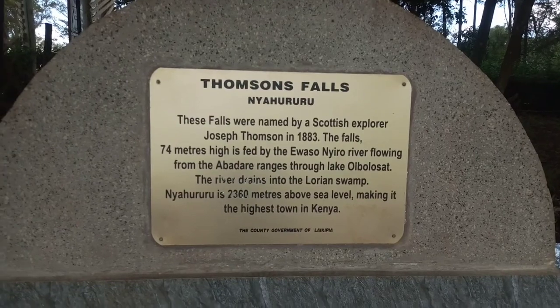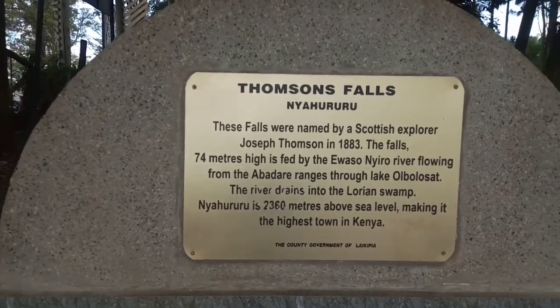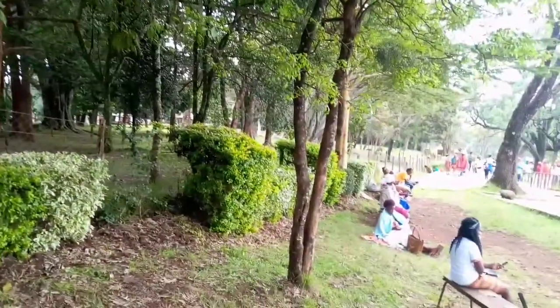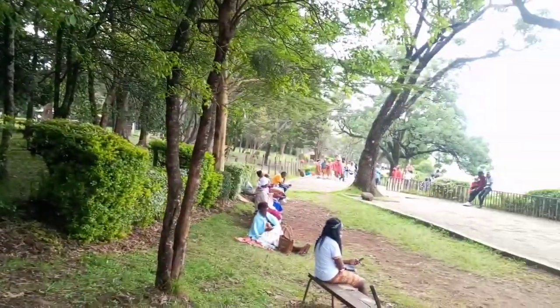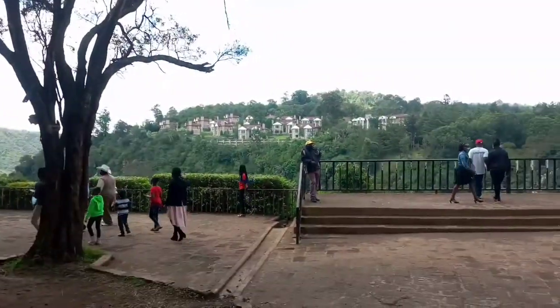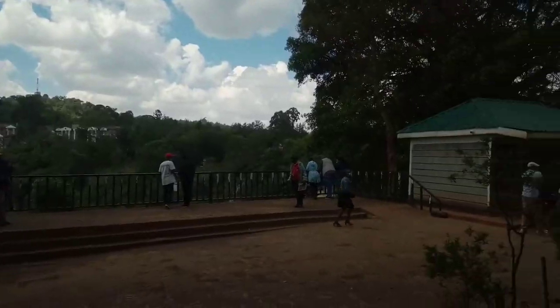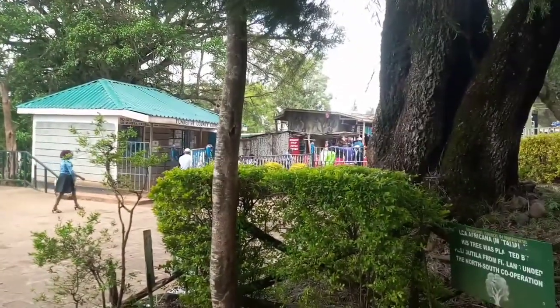This is the history. You can pause and read. Yeah, and the entire place, that is how it looks like. We have a lodge in case you want to come and spend a night or two here. On the other side is the Panari Hotel. You can spend a night there if you want. And that is the gate.